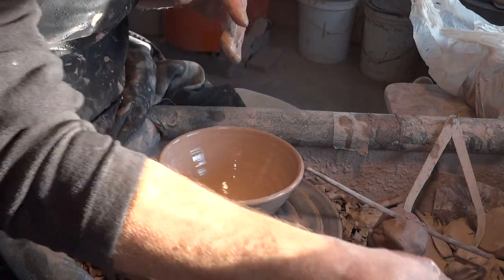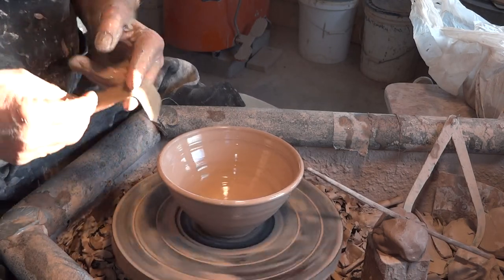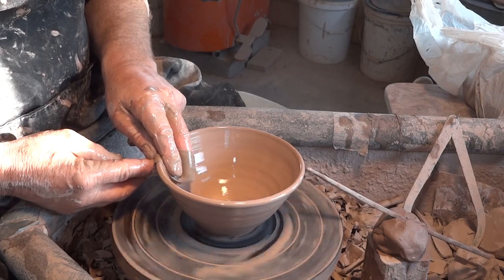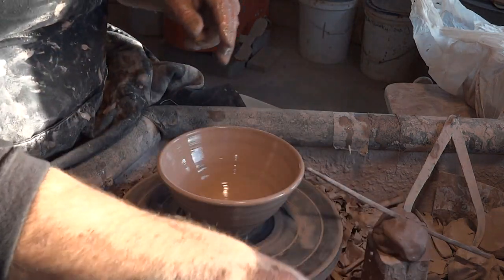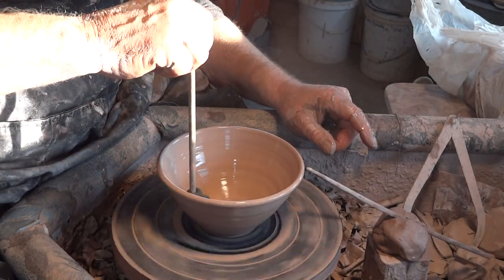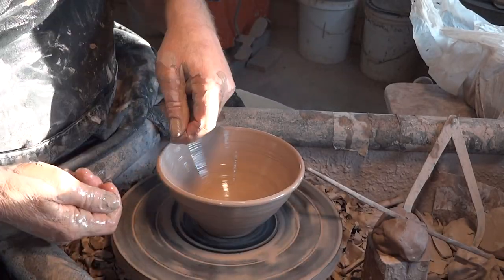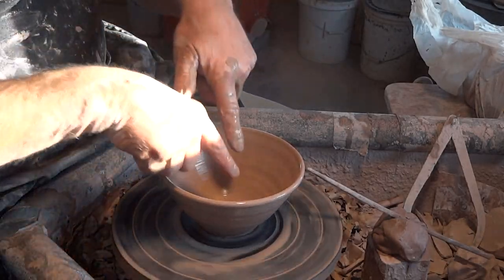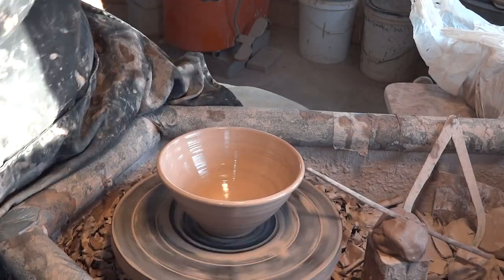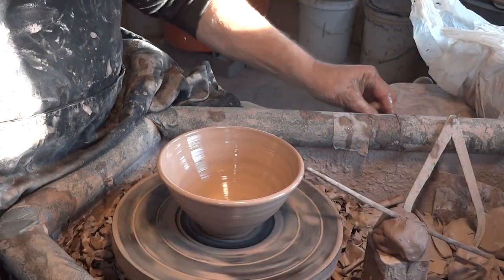Okay, right. Now I recommend leathering before sponging out, okay? So you're going to leather, and now you're going to sponge out. The reason for that is if you do it the other way around, you sponge out and then you leather, you'll find in the process of leathering, you'll deposit water on the inside of the bowl.